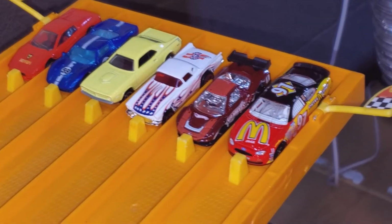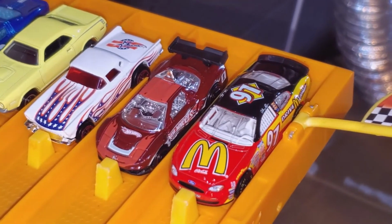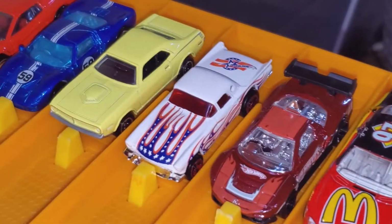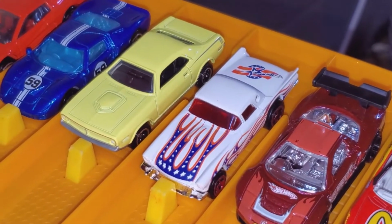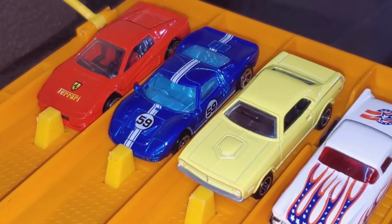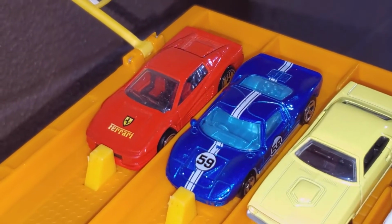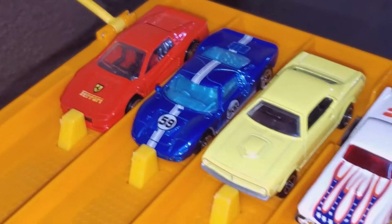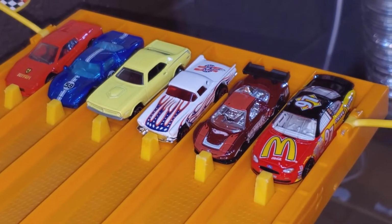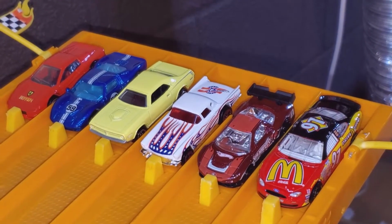Okay, race 2 is up and ready. Lane 1, we got the McDonald's race car. Lane 2, Acura NSX. Lane 3, we got the T-Bird. Lane 4, we got the Matchbox 1970 Barracuda. In lane 5, we got the Ford GT40. In lane 6, we got the Ferrari Testarossa with the Ultra Hot Wheels. This looks like a pretty good looking race. Who do we like here? It's going to be hard to go against lane 1 there. These race cars have been super fast, so I'm going lane 1.